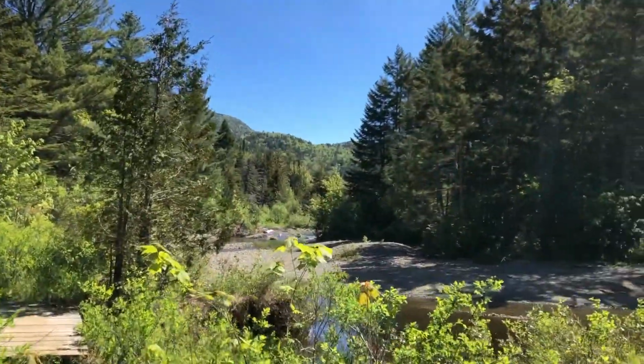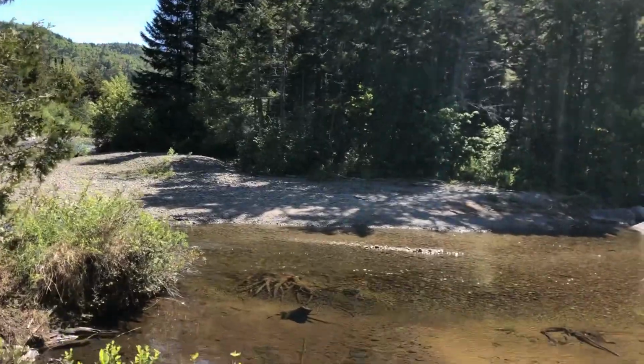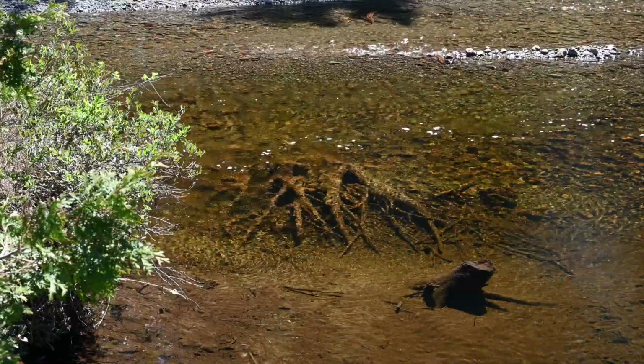We finally get to see the Calamity Brook up close. Because it is so clear, it could easily be used to filter water or take a quick swim.